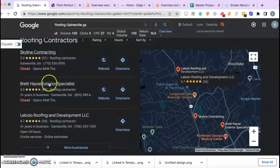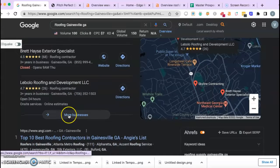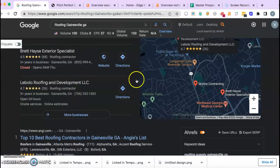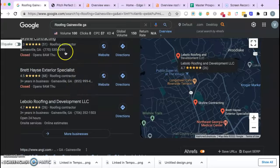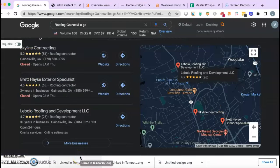And this is basically a popularity contest, because you and I both know if we click right here where it says more businesses, you'll find probably 10 to 15 other pages of businesses that do the same thing in your area. But only the top three get showcased on page one of Google, and nobody really goes past page one, to be honest with you.